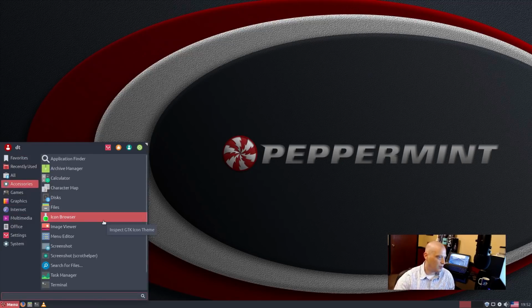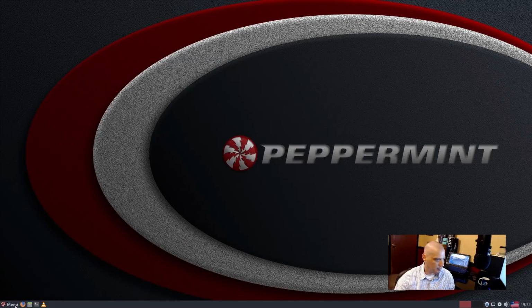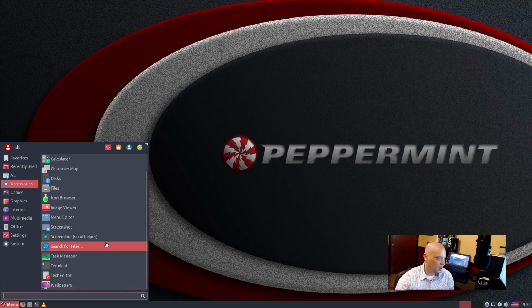Also under Accessories, we have our icon browser, we have an image viewer, we have menu editor. Let's open this. This is Menu Libre. This is a menu editor. It edits your Whisker menu. Close that. Really neat program, Menu Libre. It was one of those programs almost everybody installed on the system anyway. Now Peppermint OS 9 just installs it by default. So we have our screenshot utility, we have a file search utility, we have our task manager.